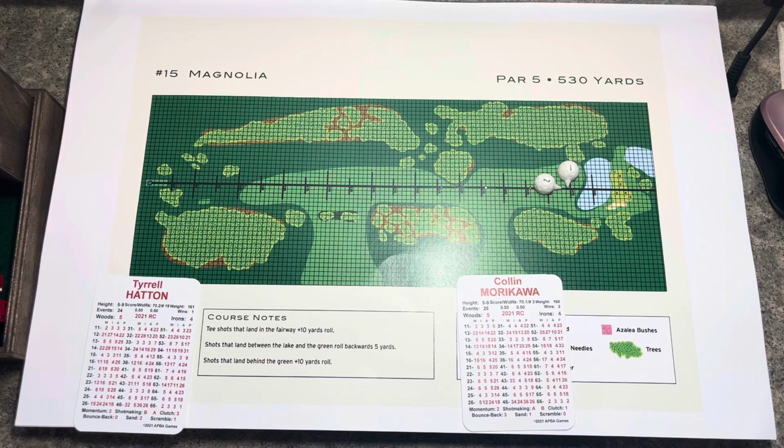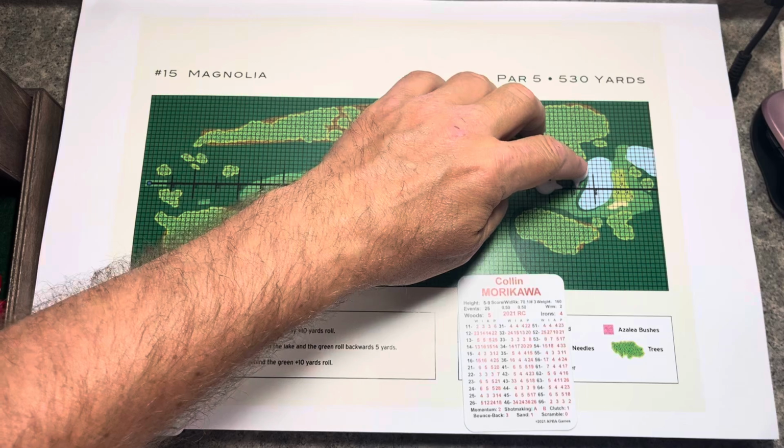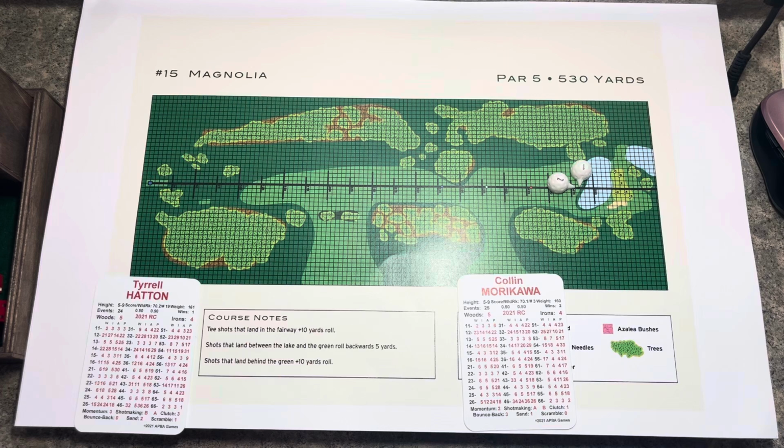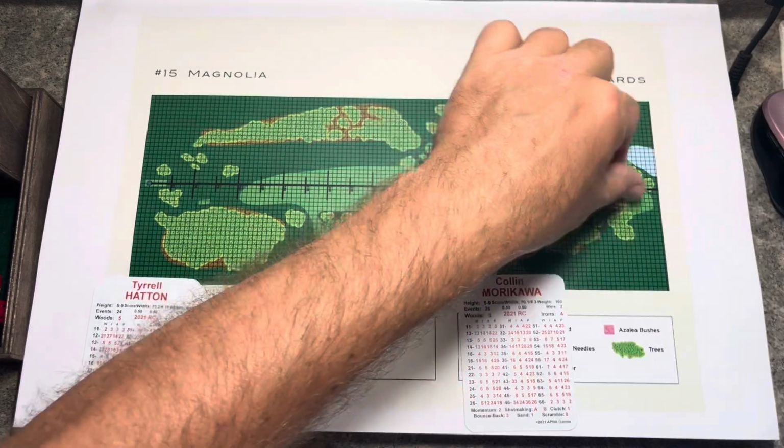Oh, wait a minute, we forgot to take into account tailwinds. There's another 15. Well, another 15 on this one. 5, 10, 15, 5, 10, 15. We forgot the tailwind effect on that wind. So we're actually going to have Hatton sitting at a 485. Just about dumped her in the creek. And we're going to have Collin sitting at 480, 0. So we can both aim right at that pin.